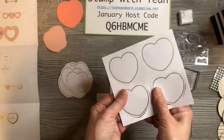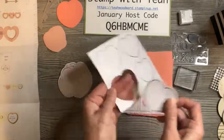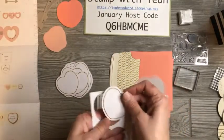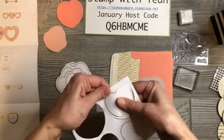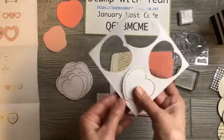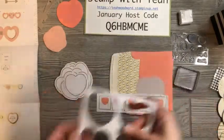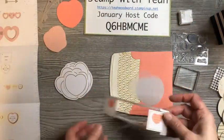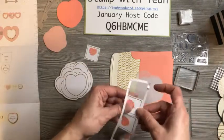All right, last 4. Then there are 5 Vellum Hearts. And 5 of these little tabs, which I munched earlier. So here I'm just going to go ahead and pull those out, and I don't have to feel bad about it anymore.